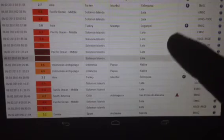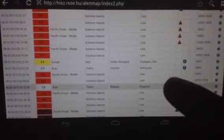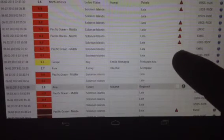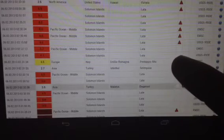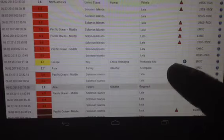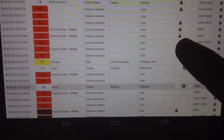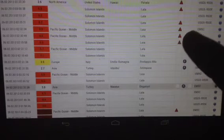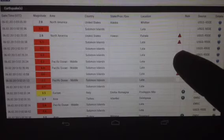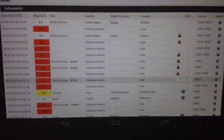6.5 Solomon Island. 5.6 Solomon Island. 5.7 Solomon Island. You'd think it would have gone down, right? Nope. Like at least to 4 or 5. Not still up by 6.6 Solomon Island. These are all on top of volcanoes. 6.6 Solomon Island. 5.2 Solomon Island. 5.3 Solomon Island. Now that reach is hitting the coast.